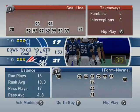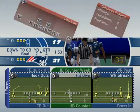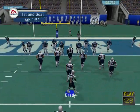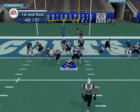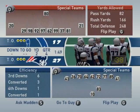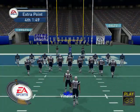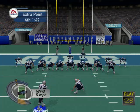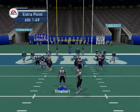Some nice moves on that run. He's got moves on top of moves. Yep. Brady onto the center. Redmond gets the carry through the middle. Touchdown, New England. Unit comes on the field. The extra point attempt is good.